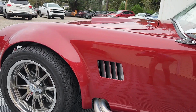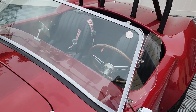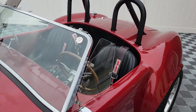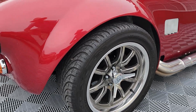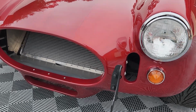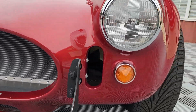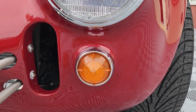17-inch 5-lug wheels. See 4-wheel disc brakes. Wing windows and sun visors. Dual black roll bars, ceramic coated side pipes. The paint on this car is exceptionally nice. A lot of times you'll see a little bit of road rash on the front, and this car is about the same. A couple little, there's actually bug splatter from just this morning.